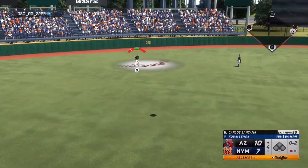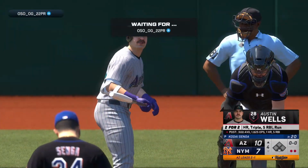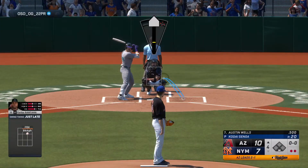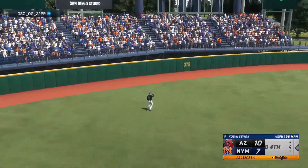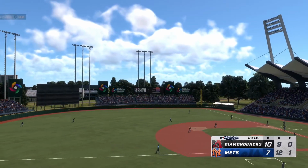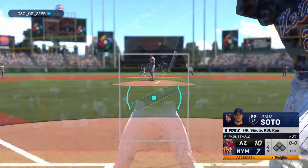Soto settles underneath it. That's out number 2. Here's the catcher, Austin Wells. In the air, left field. And that'll do it. Bottom of the inning, and stepping in for New York, Juan Soto.